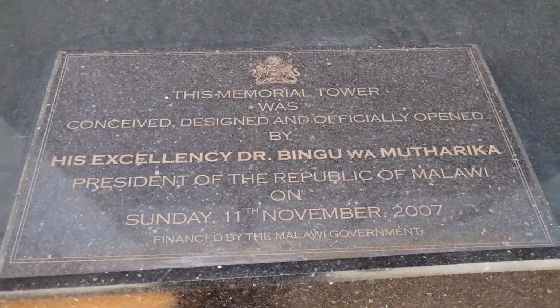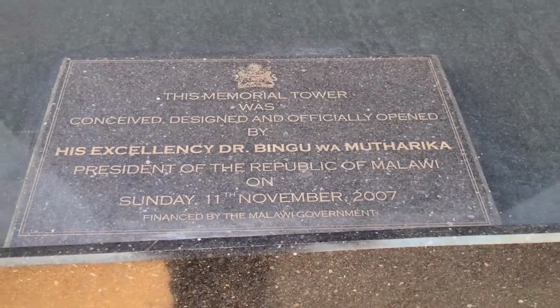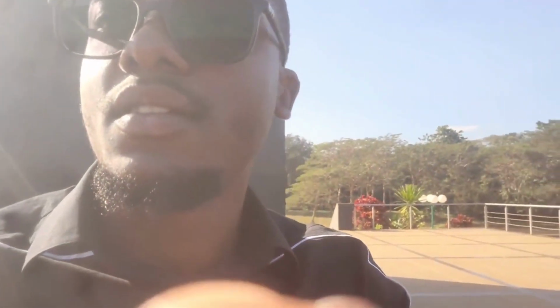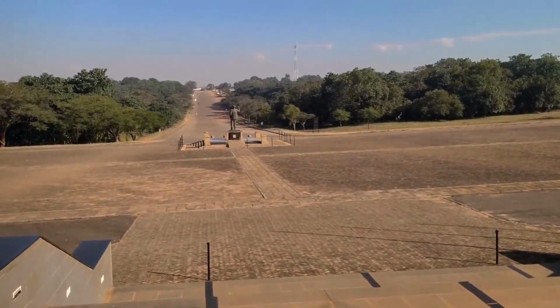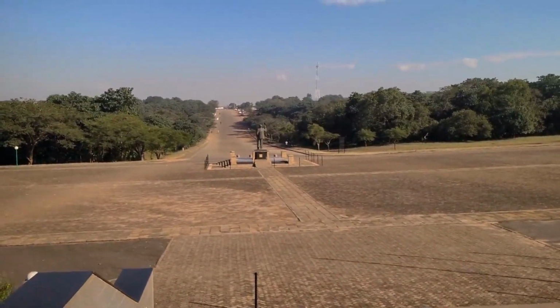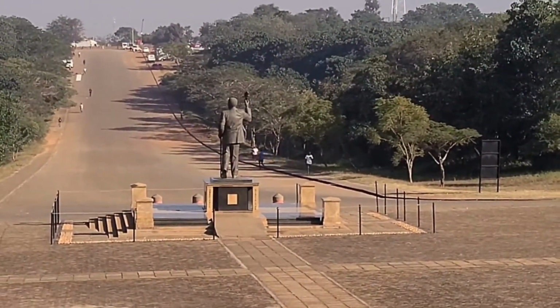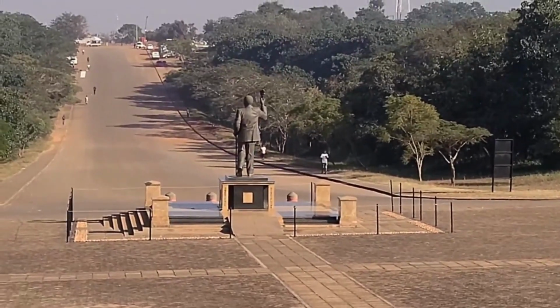This memorial tower was conceived, designed and officially opened by Dr. Mutharika, and down there is Dr. Hastings Kamuzu Banda. I'm not sure if I'm allowed to go near that statue, but that's the first president of the Republic of Malawi.